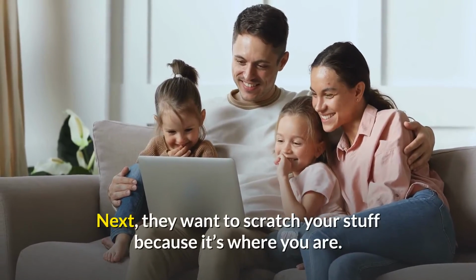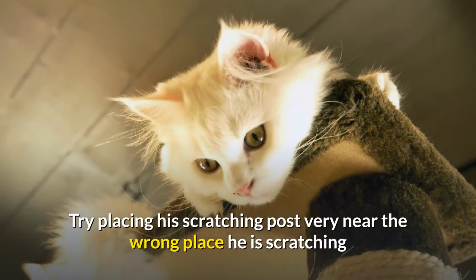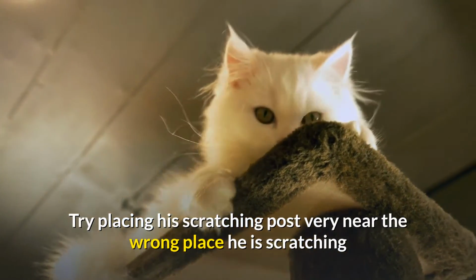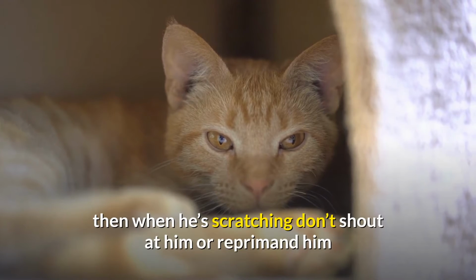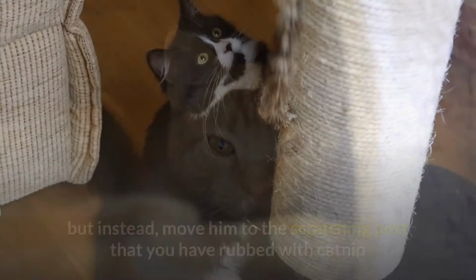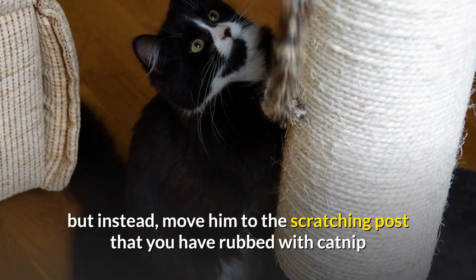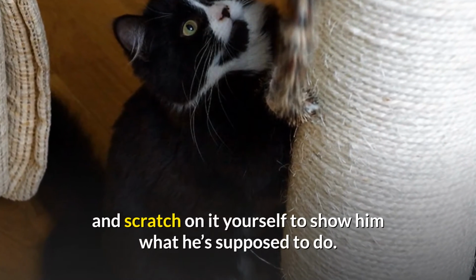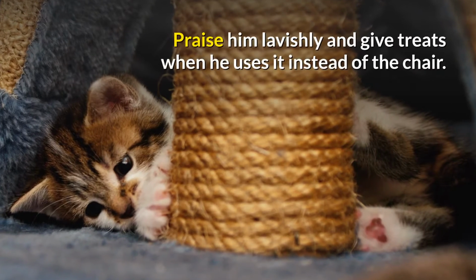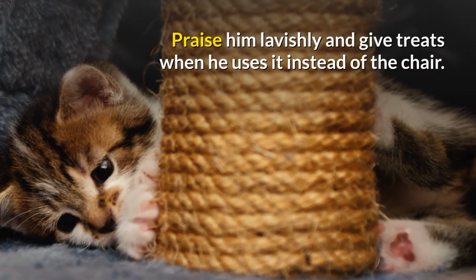Next, when they scratch your stuff because it's where you are, try placing his scratching post very near the wrong place he is scratching. Then, when he's scratching, don't shout at him or reprimand him, but instead, move him to the scratching post that you have rubbed with catnip and scratch on it yourself to show him what he's supposed to do. Praise him lavishly and give treats when he uses it instead of the chair.